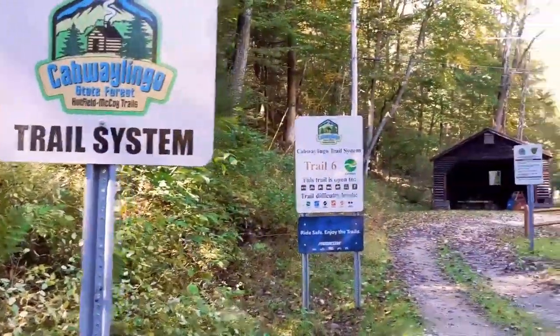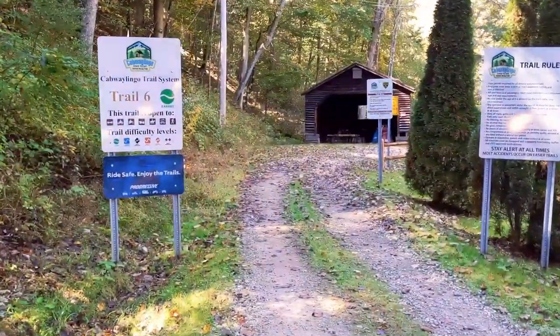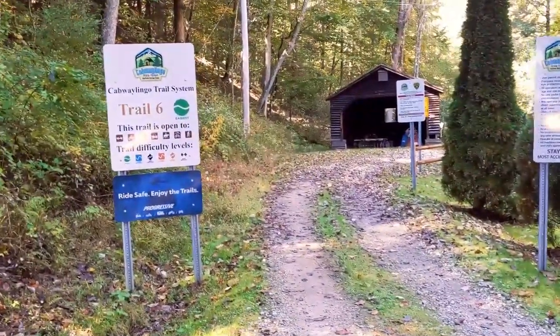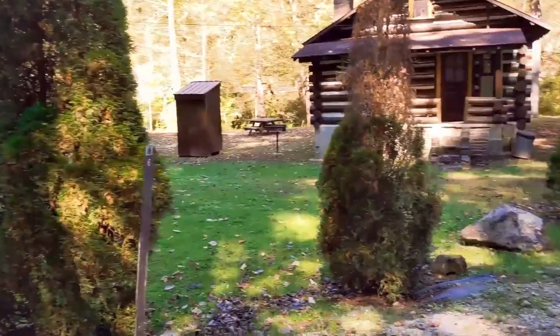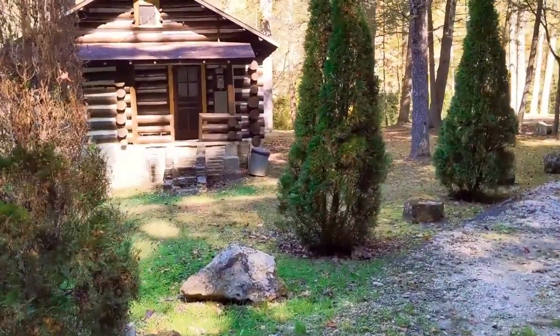Come on, Leo, trail guide. You gotta stop by the trail system. Check it out a little bit at least. We didn't bring the ATV because, you know, Heather's with me. But look at this. Check out these cabins.